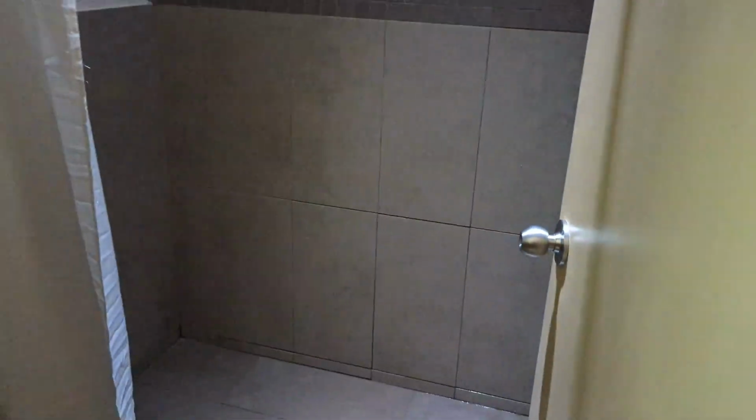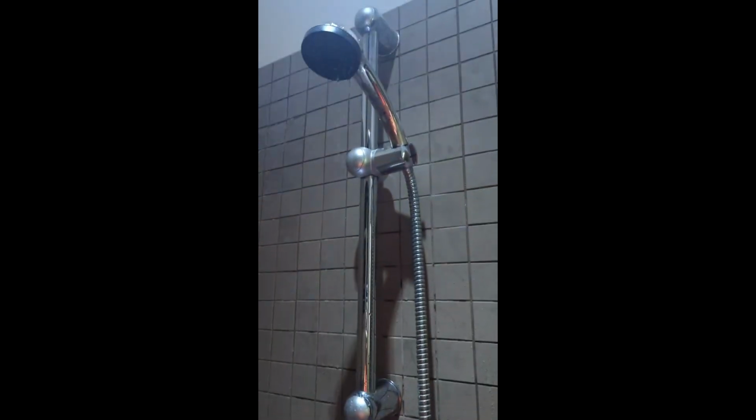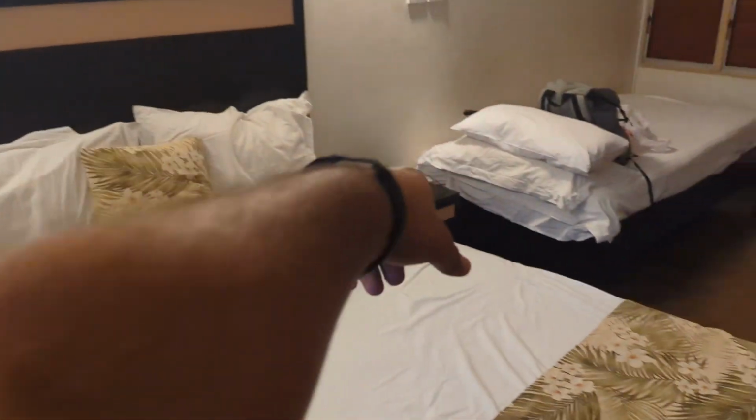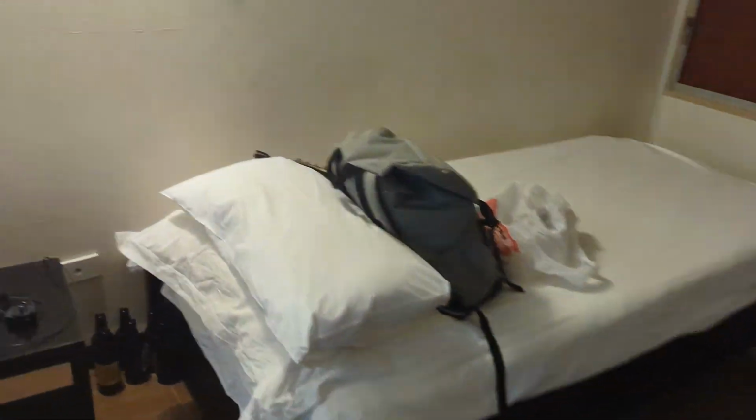Now they had moved us from our villa to the studio room, saying that the water was coming, and guess what? They lied. This was the water pressure coming out from their showers that night. You do get some drawers over here and over there, but you only get PowerPoint switches on this side.